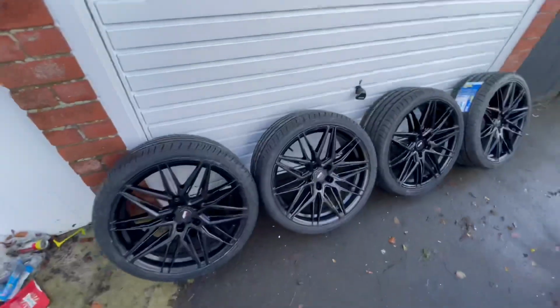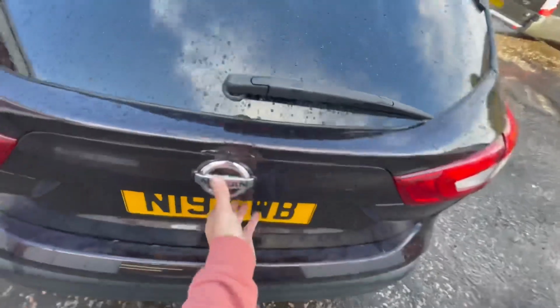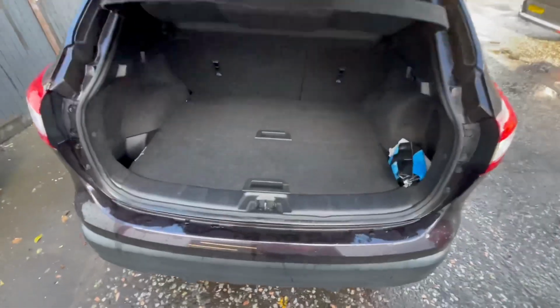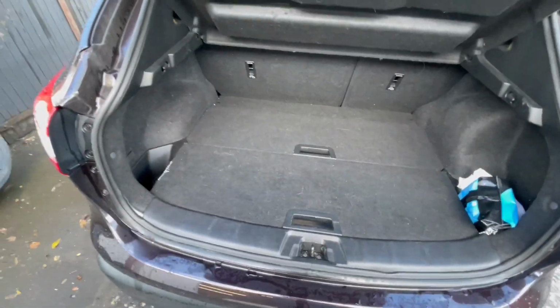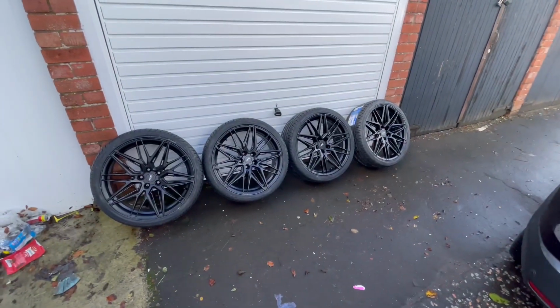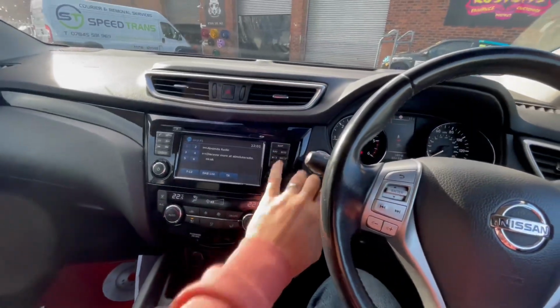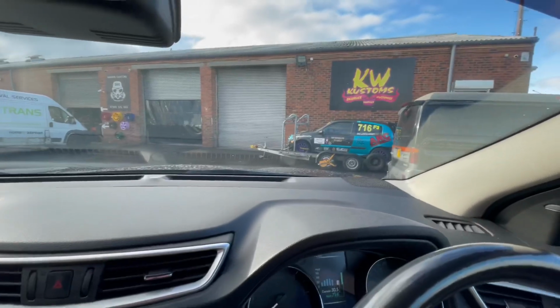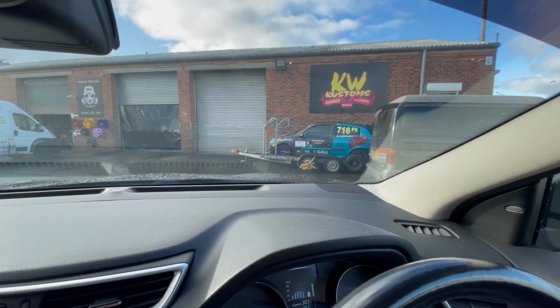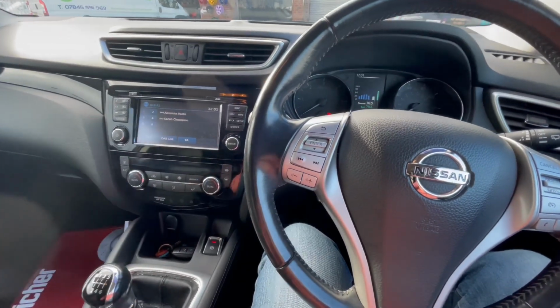So I'm going to stick these in the car. I've already got the bolts all sitting in it, ready to go. The black ones. I don't want the stinking bolts to let the car down. We'll get it loaded up and we'll get round to KW Customs and go and see Kev. So, see you in a bit. Here we are at KW Customs, dropping off the Qashqai, ready to get this baddie all wrapped.